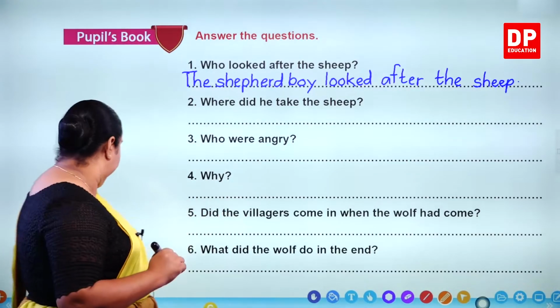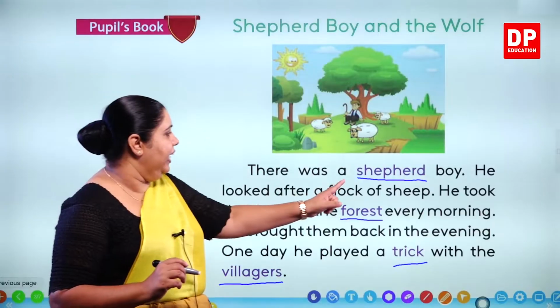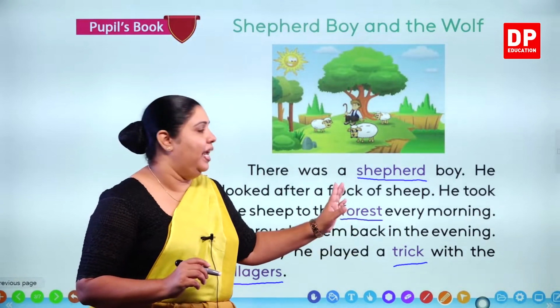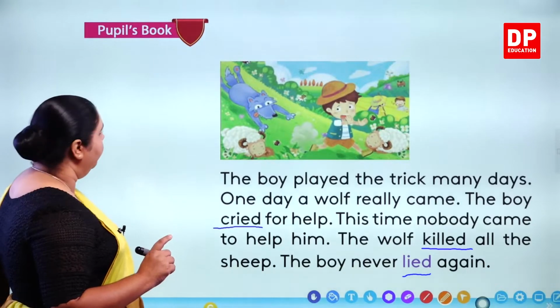Where did he take the sheep? Can you remember? Can you remember where he took the sheep? Here it says he took the sheep to the forest every morning. So where did he take the sheep? To the forest. So we will write the answer.